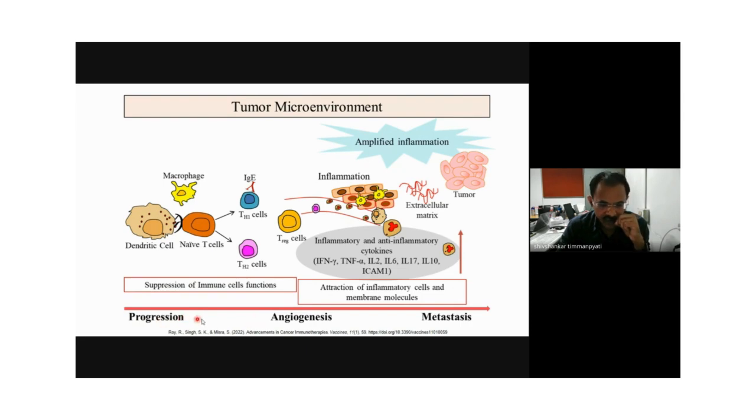Then as the progression continues, there is angiogenesis. Angiogenesis is nothing but a supply of food for the cancer cells. The cancer cells will only grow when there is a continuous supply of the fuel they require. And this can be done only if there is a blood supply to the tumors. To generate that blood supply, all these factors which are protective in nature have failed, and through these cytokines, angiogenesis is being created, and the blood supply is being created so that the cancer cells are growing.